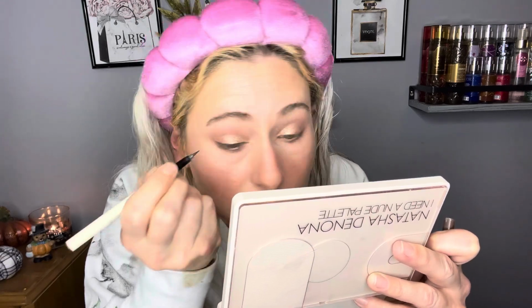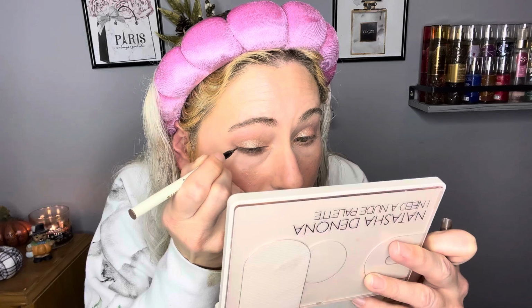And I am using a brown liquid eyeliner. And so we're having the cat eye resurgence. And eyeliner is back to being beginner friendly. Kitten flicks and classic cat eye wings have been popular. And I'm just doing my basic everyday eyeliner with a little bit, I would say, of a kitten flick. And I feel like the brown liner is just more natural, softer.